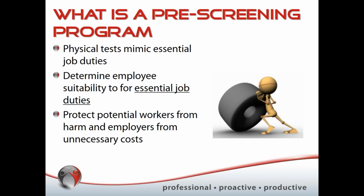You need to develop a battery of tests that are going to highlight not only the essential duties of the job, but also the physical aspects of the job. There's enough research to support that if we're able to do the highly physical aspects, then we're going to be able to do the more sedentary aspects.